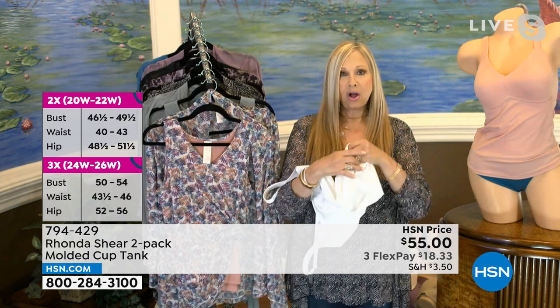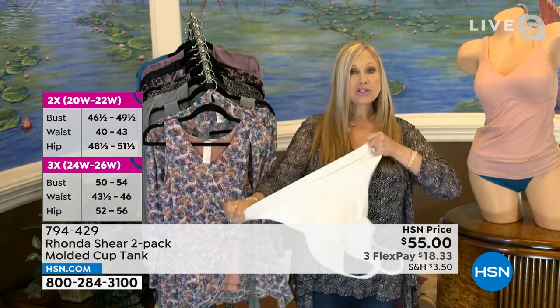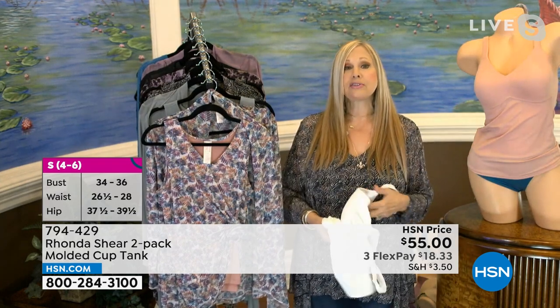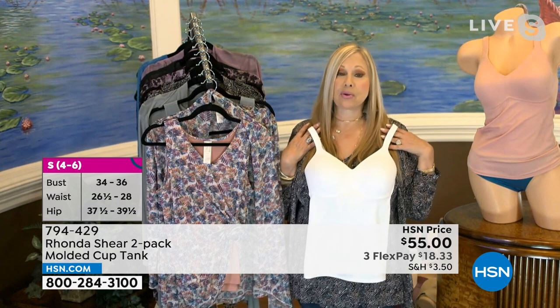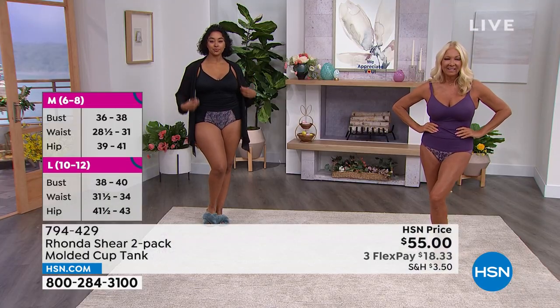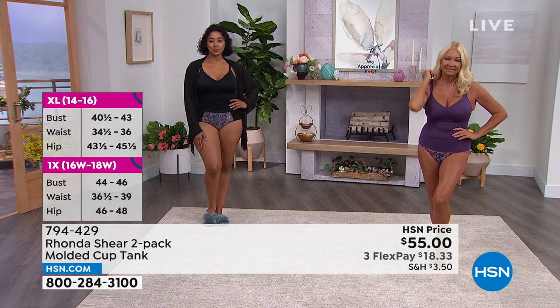So it is a nylon spandex blend. We eased it out a little bit, so it's not a shaping cami. It truly is how Suzanne wears it, and I wear it the same way. I wear it as my bra cami, as a layering piece underneath my clothes. But you can absolutely wear this with shorts, with your jeans. You can wear it as an outerwear piece.